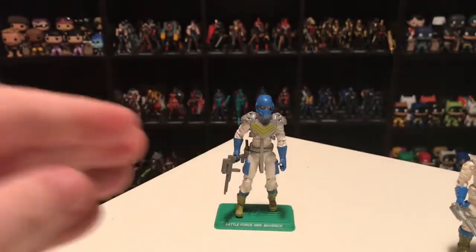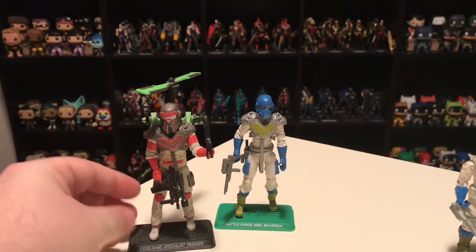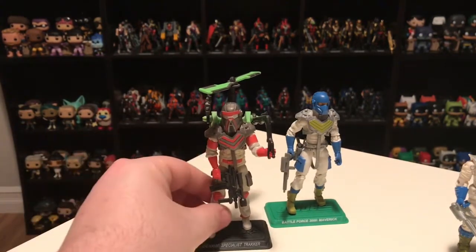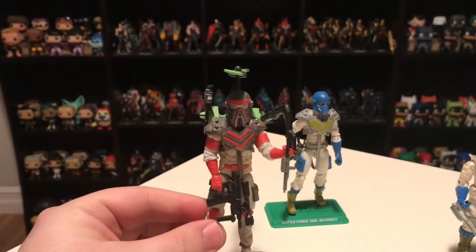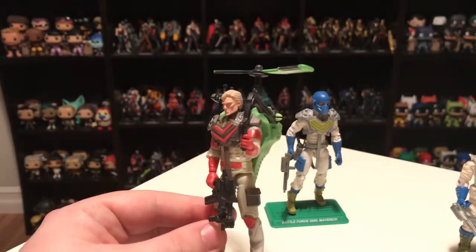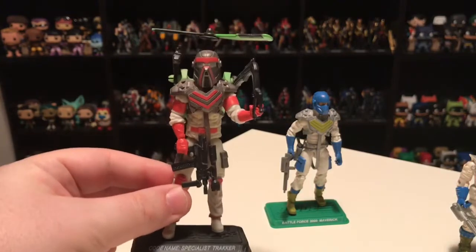Now, as for his gear, he borrows a lot of his parts and his web gear from this figure. This is a pretty neat figure if you haven't seen it before. This was a G.I. Joe figure produced by Hasbro that was supposed to be Matt Tracker from a totally different toy line called Mask. It's a kind of underused Hasbro property that they just snuck this character into the G.I. Joe line, which is pretty cool.